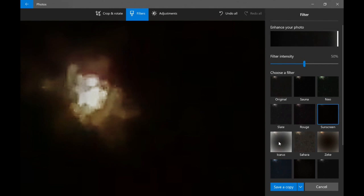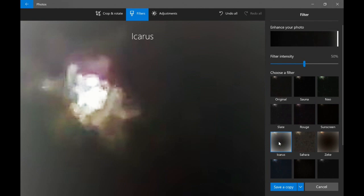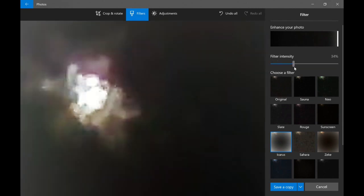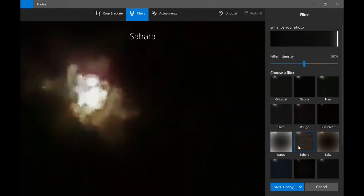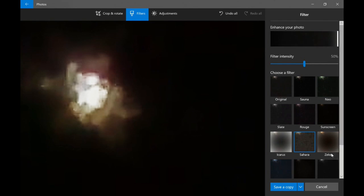My goodness. Oh my gosh, I cannot get over this. Let's try this filter intensity. Well, that makes it a little bit like that, but oh my gosh, I cannot get over this. I really can't, but I will. Wow, look at that. This is not a round planet. It's not round Venus or round Jupiter. Wow, look at this. That is so pretty.